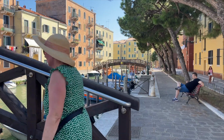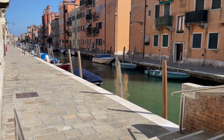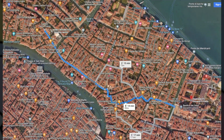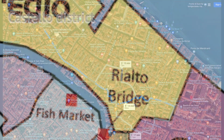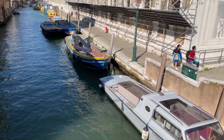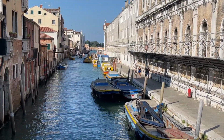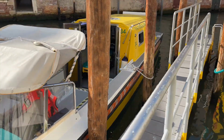And this is a really residential area, as you can see. It's mainly houses. Very nice though. And if we carry on going, we'll go through the Cannaregio district, just cross the border to Castello district, and you've got the hospital there. And you can see the ambulance boats all lined up, ready for action. And these are amazing. Look at those. They're just like our ambulances, but floating.